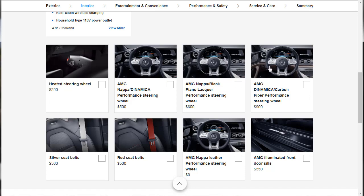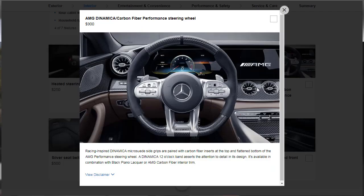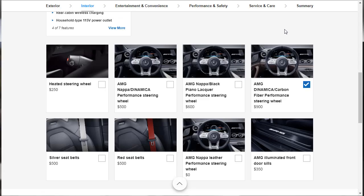Let's see with the carbon fiber. Nah, that doesn't really look that good, actually. But the carbon fiber wheel would work nicely, seeing that the interior is all black. Unfortunately, they're showing the brown interior, and I don't think that looks good against the brown. But with a black interior and then the upscale Napa leather, that would probably work. So let's go ahead and get that steering wheel. Now, we're not going to get this heated steering wheel, because I'm going to get that as a package, that one package that had the heated steering wheel.